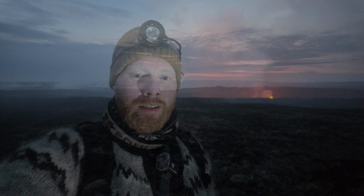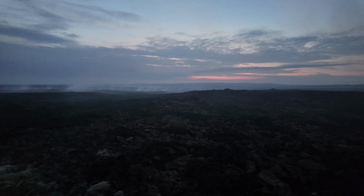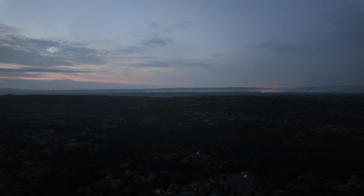So it's time to head back. We just flew the drones over the area. I hope the shots were nice. The wind direction changed, so we have a lot of smoke now. I don't know if it's visible on the camera, but yeah, I think it's time to go home.